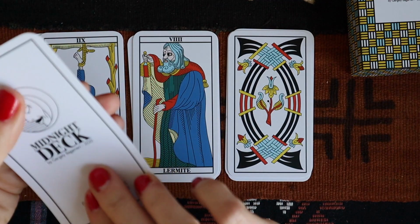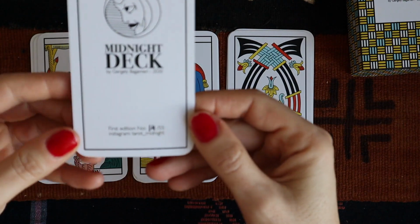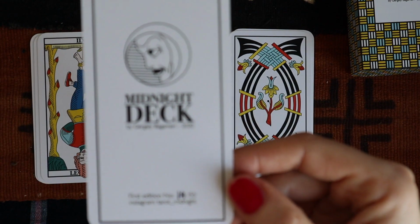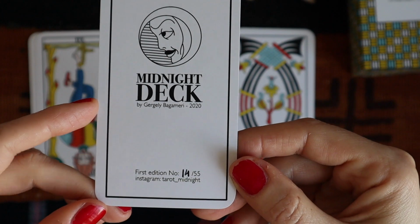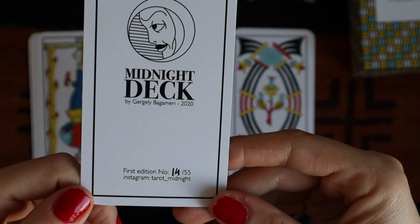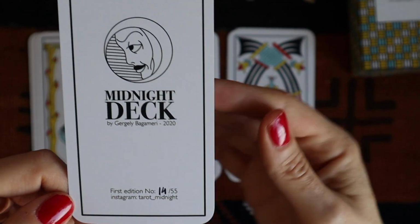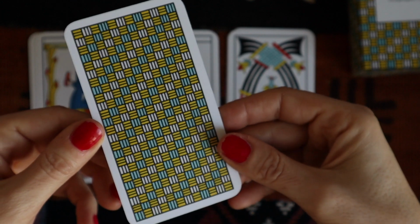But this paper, you guys will love it. I don't know, is it plasticky? It's really great. So it's 55 of those decks, and I got number 14. And on Instagram you can find Gergely on tarot_midnight, and I highly recommend checking this out.